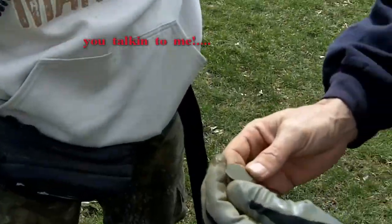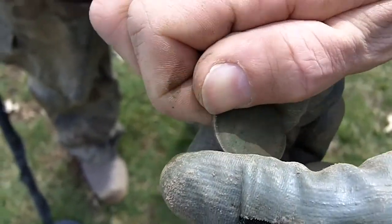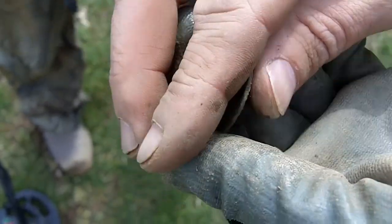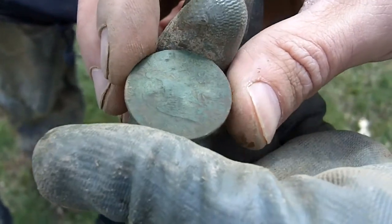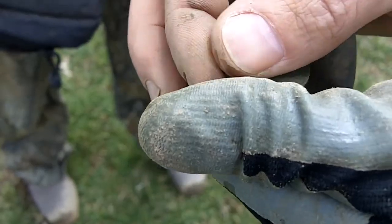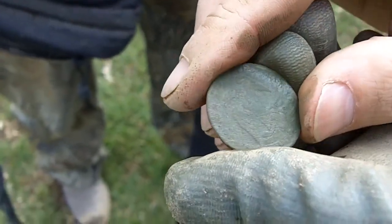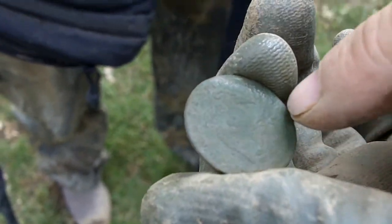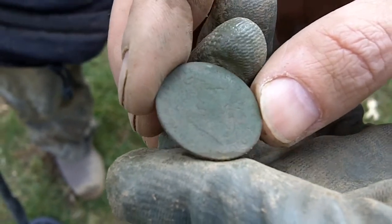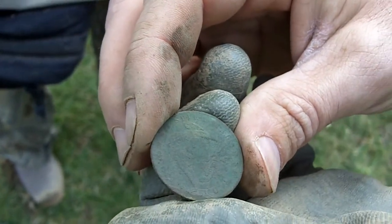We just found something here. We don't know what it is. We're kind of discussing it here. See some writing up here on top. Looks like it's got an eagle on both sides of it. Maybe a token of some sort. See how thin it is? It's green. It's been in the ground for a long, long time. It's copper. There's stars too, and there's some writing. Is that a barber? It's got stars around it, doesn't it? Yeah, but barbers are silver. This is copper. Oh, that's right. What am I thinking? Duh. I'll be damned. That's cool, whatever it is.